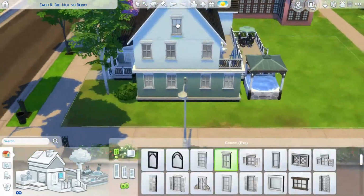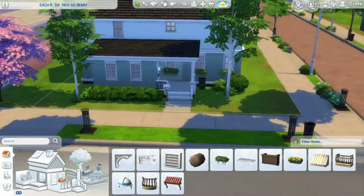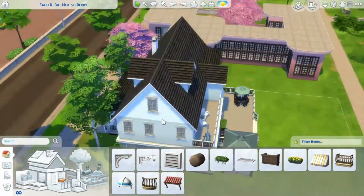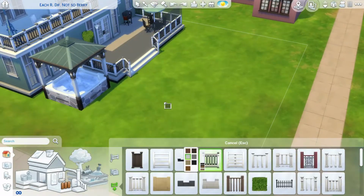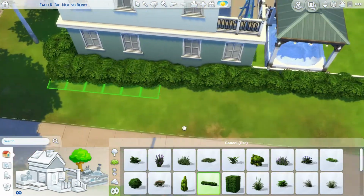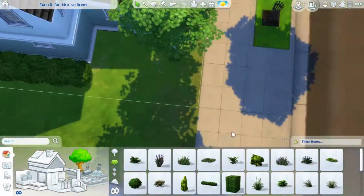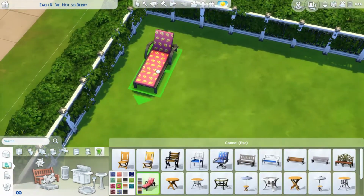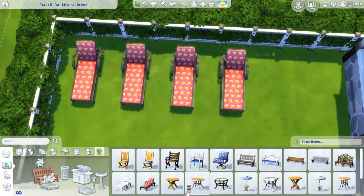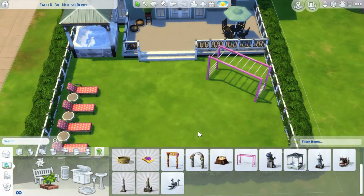And then I moved on to the second generation for the backyard. I just thought that I would separate those two things, because otherwise it would still be kind of just the house for the first generation. At least I thought from the outside it would look like that. So I wanted to change it up a little bit and use another generation for the backyard.